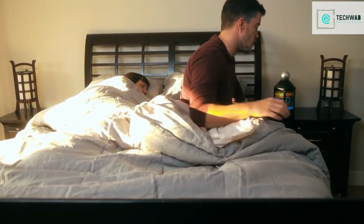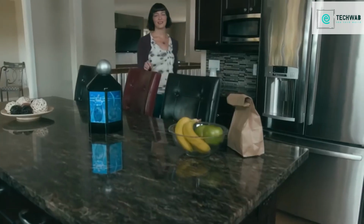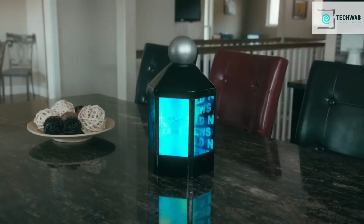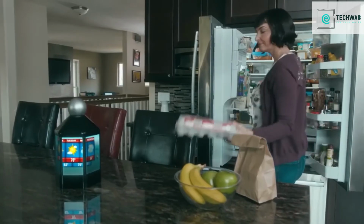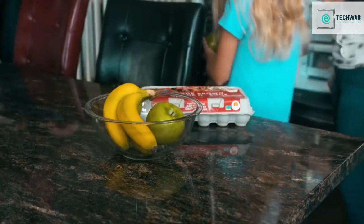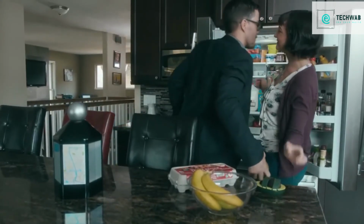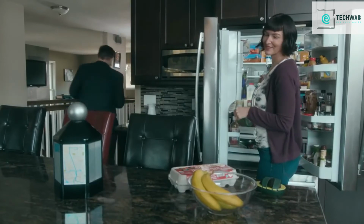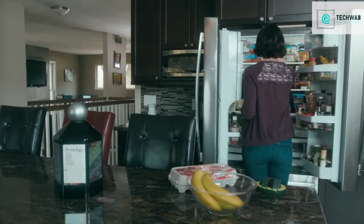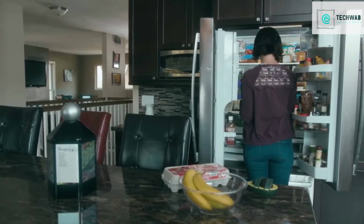Scepter, alarm off. Alarm disabled. Scepter, tell me the news. Loading news feed. Here is today's news. Today, the weather will be clear and sunny with a high of 87 degrees. Light traffic today in your area. Estimated commute to work, 20 minutes. Scepter, add apples to the shopping list. Apples added to your shopping list. Scepter, play morning playlist. Playing music from your favorites.